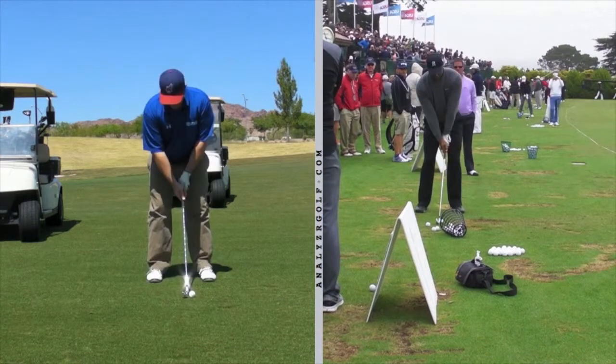Here we are at the setup, and one of the things that we want to do in our setup is prepare ourselves for impact. Everything you do prior to impact has the sole purpose of arriving at a fundamentally sound impact position. And if we're supposed to have shaft lean at impact, then it's good to have shaft lean at the beginning, or at least a little bit. And you have your hands behind the golf ball before you take it back. And so you're setting your hands behind the ball.